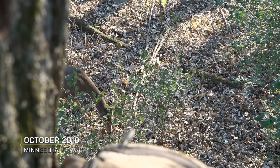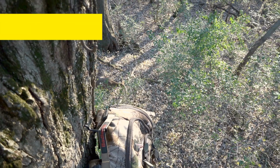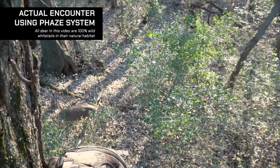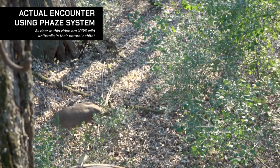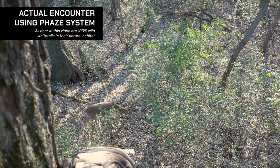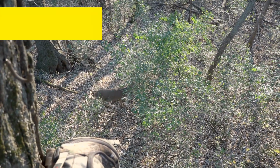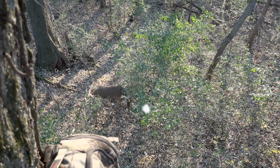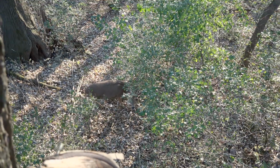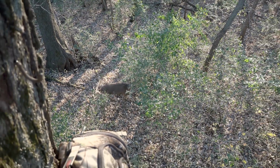Here's a great example of how effective the PhaZe body odor system can be. We have a doe directly downwind. Watch the floater float right over top of this deer. Now the thing you want to remember, there's two people in this tree, and when we're talking about scent being released, we're talking about an entire scent cone, not just one tiny little molecule going in a certain specific spot. We have a huge cone that this scent is being dispersed all the way down range.